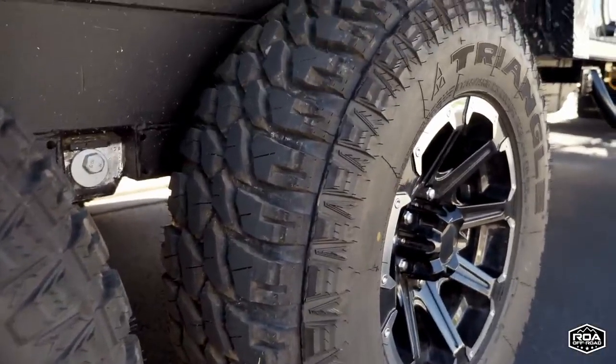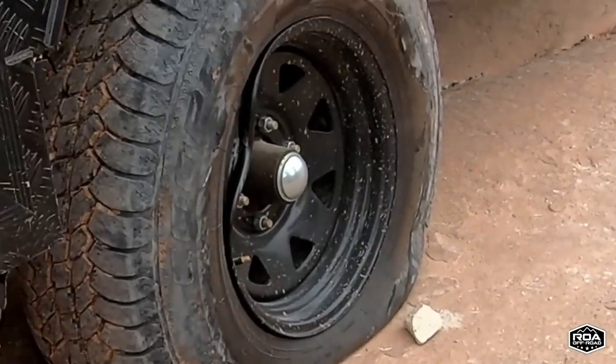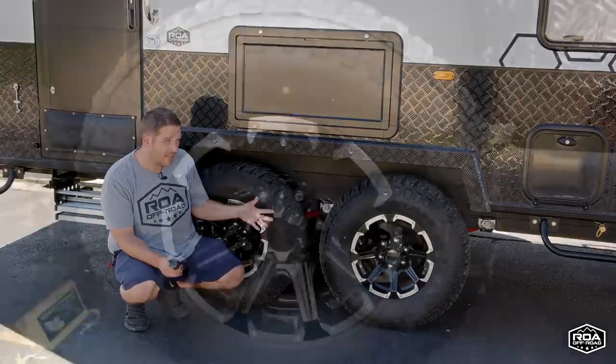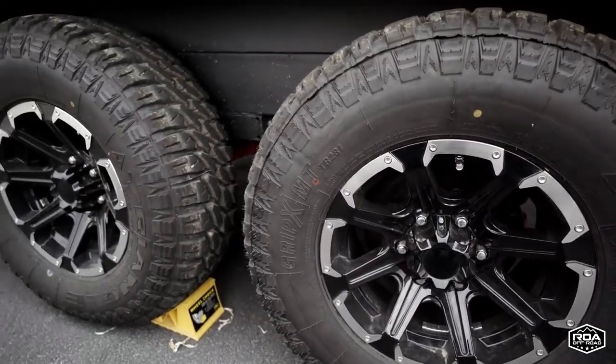On the Dweller, the rims, the suspension, everything is sized properly. We've dealt with other trailers in the past where the rims are too weak, the tires are too small. These are load range E tires. We've had other trailers that had load range C tires, which on the highway, that's okay. But you get into the off-road trail situation, that's not okay.